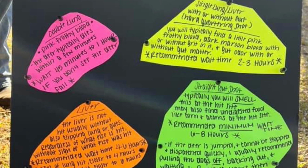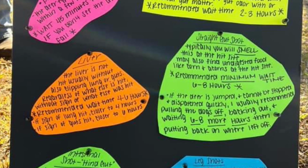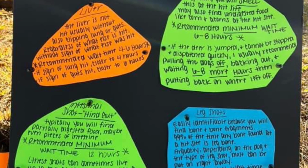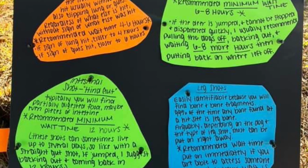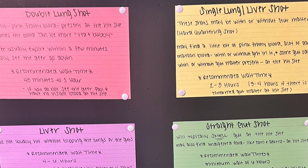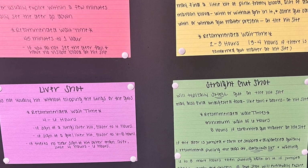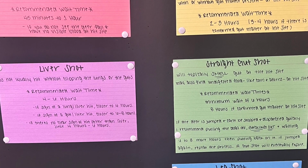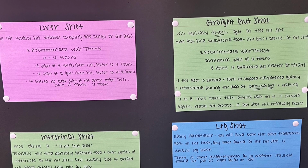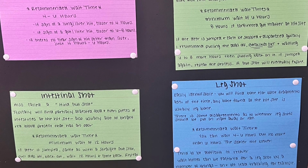But this series here is called Should I Stay or Should I Go? The recommended wait times before looking for your deer. And these recommended wait times are my recommendation, and it's based off of an average of the recommendations of what other trackers would also recommend, based off the basic wait times. But these are the wait times that I recommend myself to the hunters that call me.